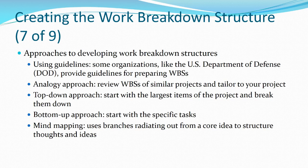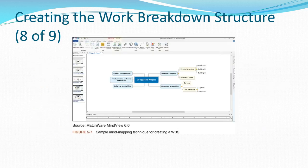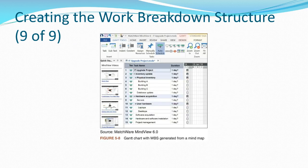And then we also have a mind mapping idea. Mind mapping simply means we're starting off with a basic idea and building structures out from that basic idea. And there's mind mapping software that'll do that, such as MindView, for example. So it facilitates kind of a mind mapping process. And again, you can also use similar software such as MindView to create a WBS from the mind map itself. And again, if we were an in-person class, it would be wonderful to be able to demonstrate some of these types of software to you.